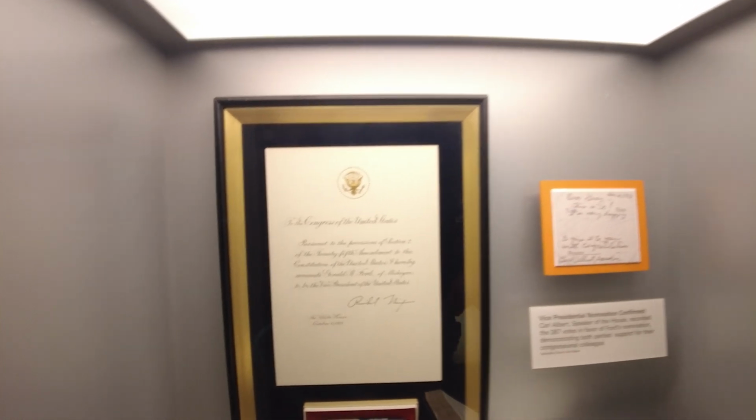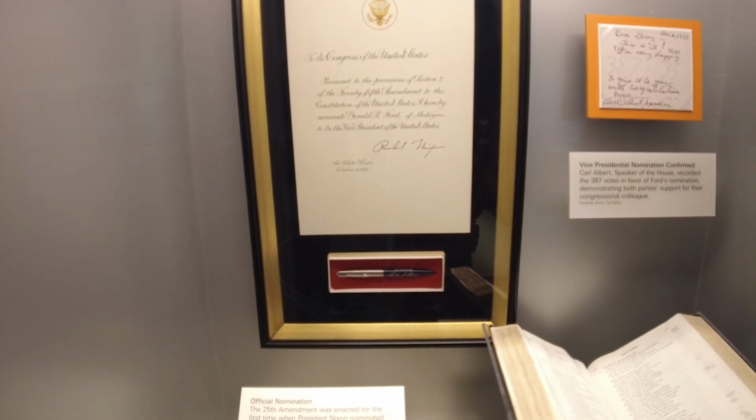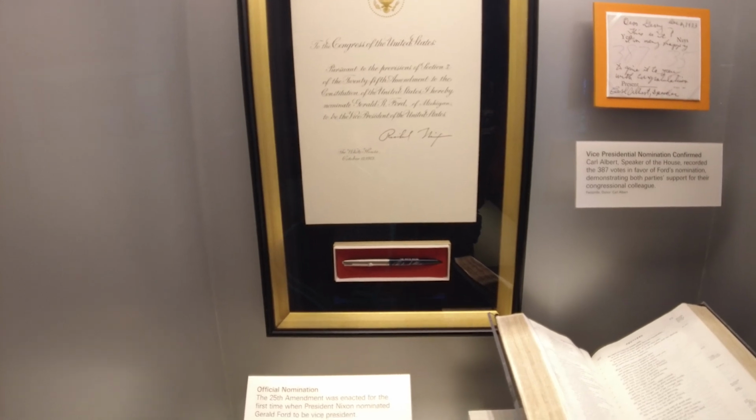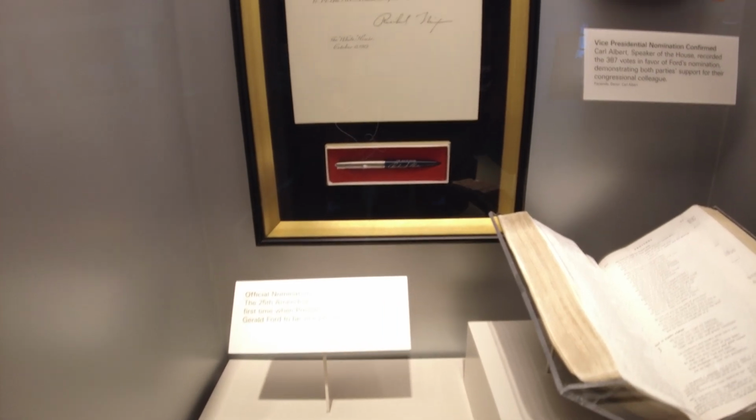So that's part of what all came out during the Watergate investigation, the Watergate hearings, and all that. So them getting caught at the Watergate was what started it all, and ended with Gerald Ford being sworn in as the 38th president. That's the 25th Amendment and the pen that signed it. It was enacted for the first time when Nixon nominated Ford to be vice president.